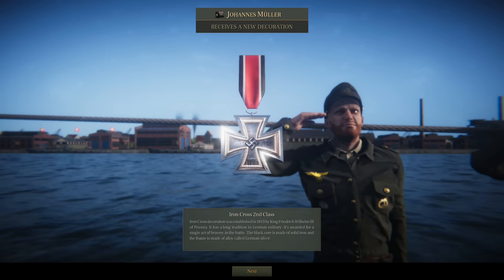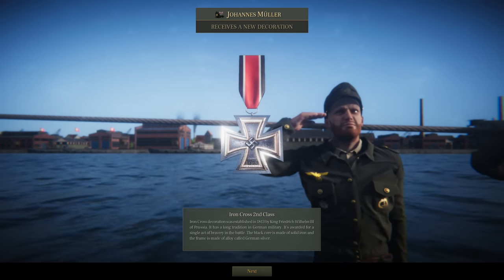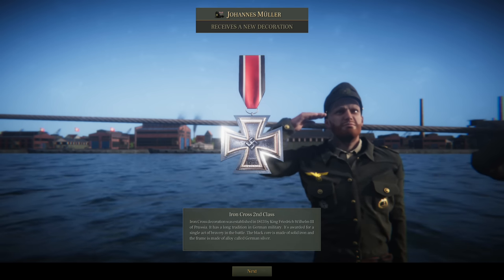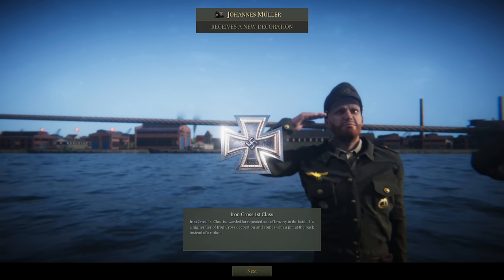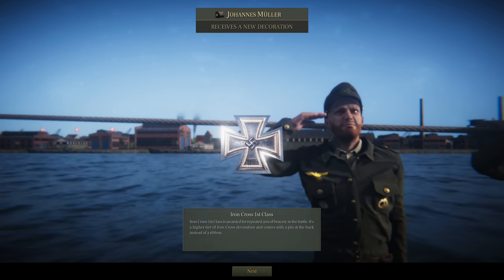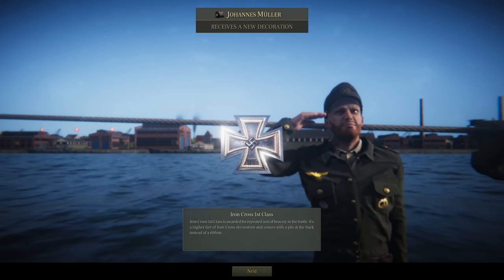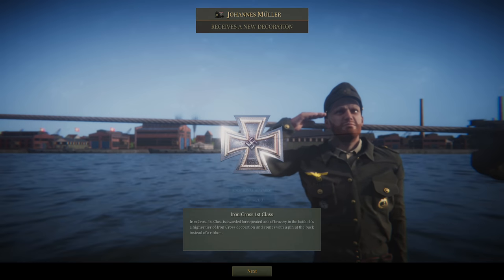As we arrive back at port, Jonas Muller receives a new decoration, an Iron Cross 2nd Class. Well done, Jonas. Well deserved. Not only that, he also received his 1st Class Iron Cross as well. Wow, he really did well in this mission. I think he was on the deck gun, so got accreditation for quite a bit on this mission.